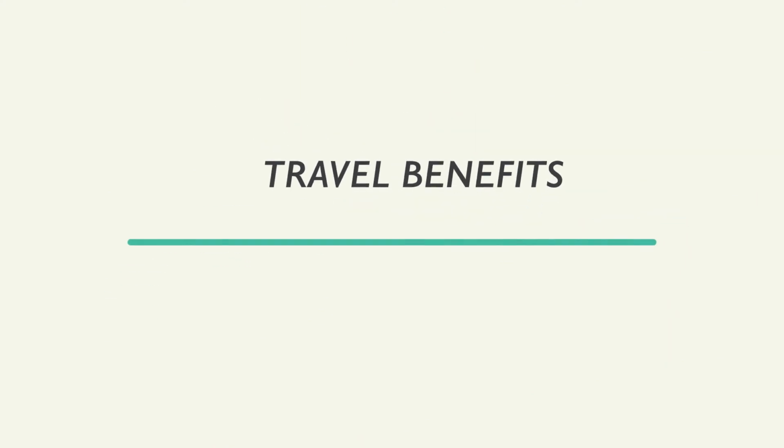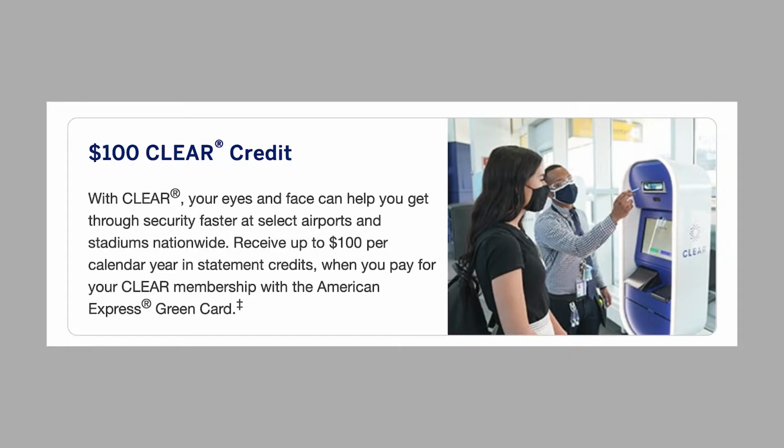The next thing we're going to talk about is travel benefits. Now, with this card, you're going to receive a $100 statement credit for Clear every single calendar year. So that's going to cover a little more than half of your actual membership to Clear. So this would be beneficial if somebody's not doing an extensive amount of travel, where they would see a benefit in going to one of the higher travel credit cards like the Platinum card, the entire credit for Clear, or if you already have one of those cards and you're trying to get the additional credit for your partner.